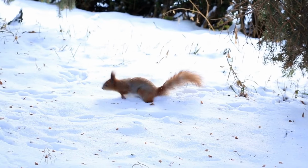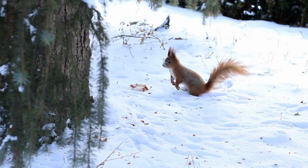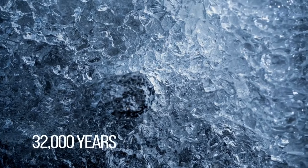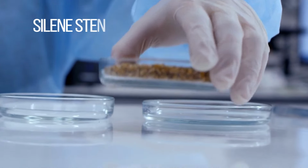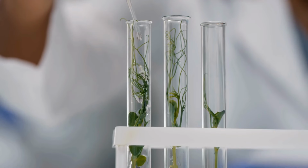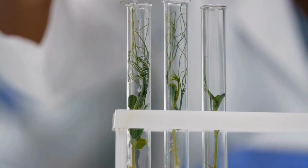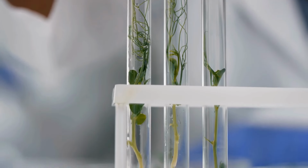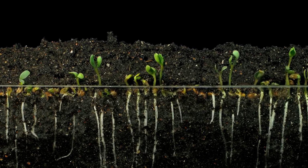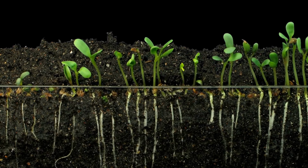One of the squirrels had hidden away precious seeds deep beneath the ground. The seeds had been encased in ice for 32,000 years. The seeds were for the flower Silene stenophylla, which had long since gone extinct. Amazingly, scientists were able to recover plant tissue from inside the seeds and grow an entire crop of flowers. They've since reintroduced the previously extinct flower to natural habitats all across the world.